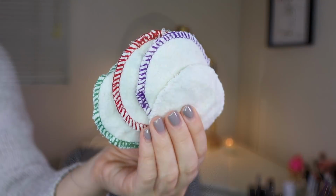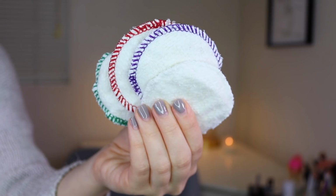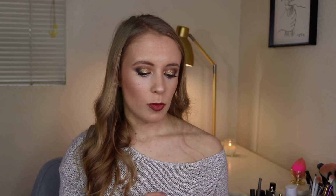They're kind of a thin material, I think made of hemp or cotton or something, but they're really soft. I feel like they don't absorb as much product as regular cotton rounds do, so I may be wasting a little bit less product. And again, they're just more environmentally friendly and more cost effective because I don't have to keep repurchasing cotton rounds. So those have been a great find this year.